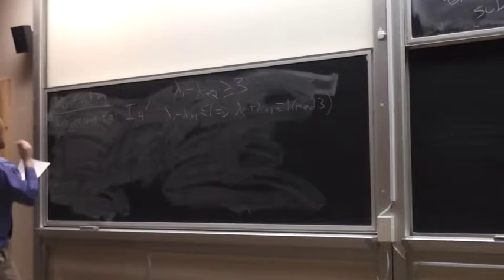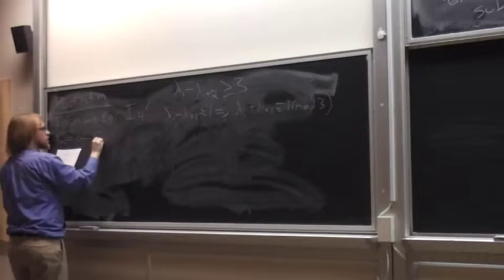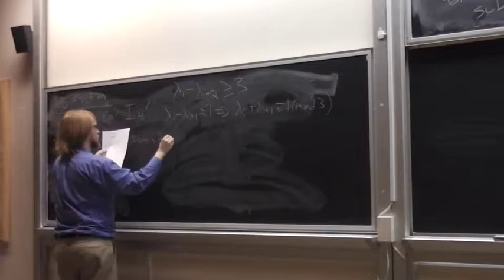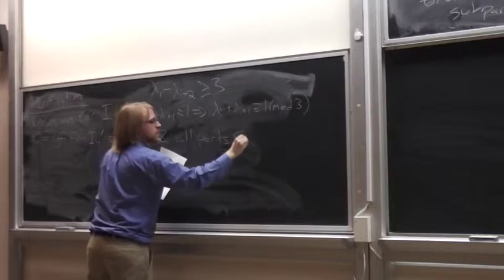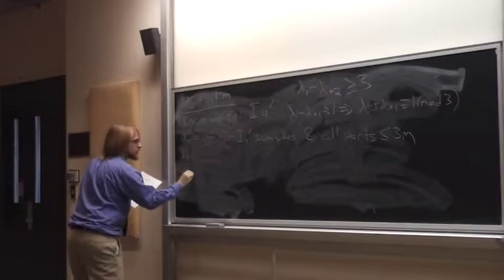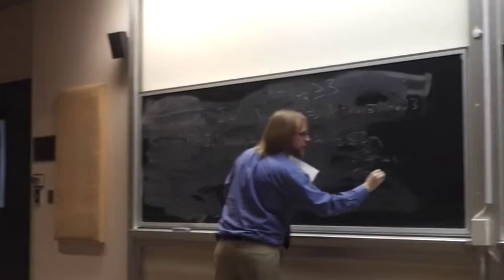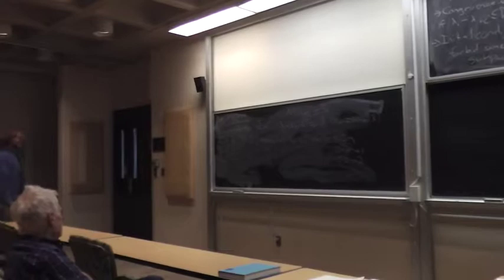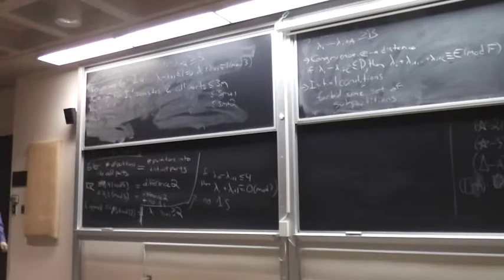Let's define the following sequences. A sub m is going to be the generating function for I4 prime sum side, with these two conditions plus whatever my initial condition is, and all parts are at most 3m. Then I want three of these sequences, exactly the same, except all parts are at most 3m plus 1, or at most 3m plus 2. If we take this as our framework, it is a lot nicer to calculate with, because all of these a sub m, b sub m, c sub m are going to be polynomials for a fixed m.